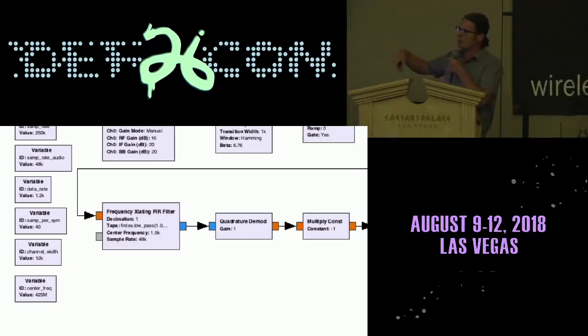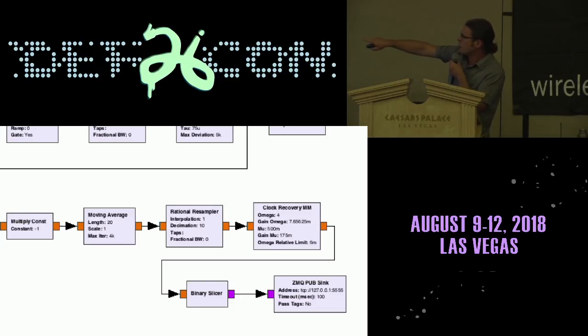And in simple terms, the quadrature demod output is proportional to the frequency of the input, or the instantaneous frequency of the input. So if you shift the input such that you have positive and negative frequencies relative to that midpoint, it's very easy for the quadrature demod block to figure out whether it's a mark or a space, essentially with two samples. I'm using four, but even that's more than we need. The mark frequency is the lower frequency, so I have to invert the logic, which is why I'm multiplying by negative one. And then I'm resampling it down to four samples per symbol instead of 40, so just dividing by 10. And then clock recovery, binary slicer, and then the ZMQ pub socket, or pub sink.